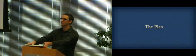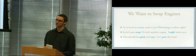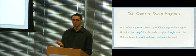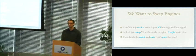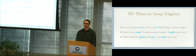All right. So the plan. I just want to swap out the engines. And when Node 0.6 came out, there was this backend called libuv that was the C library. It's kind of like libev. It does all the non-blocking I/O. And that was basically the bulk of Node. So Node was no longer this custom JavaScript thing. It was a C library with JavaScript. And so I thought, what if I just swap out V8 with LuaJIT or something like that? That should be quick and easy. Let's do it and be done, and we'll have Node and Lua.